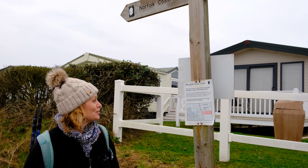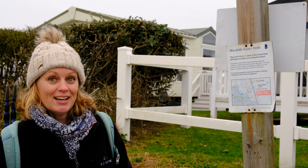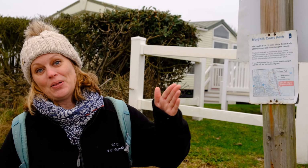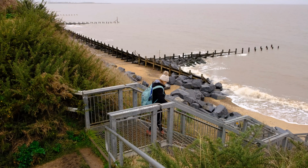So we made it to Hopton-on-the-Sea. We are now in Norfolk County and on the Norfolk Coast Path. Start of the path. It goes about 89 miles around the coast.